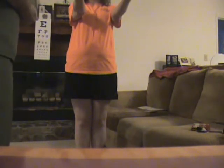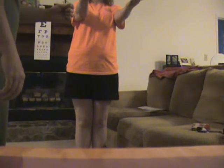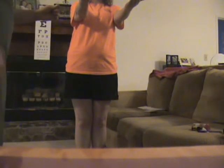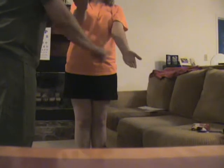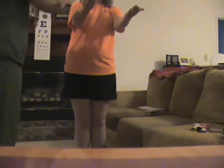Good. For this next one, what I want you to do is to hold out your arms, palms up. Extend your arms all the way out. Good. Now close your eyes. Good. Now keep them closed. Keep your arms extended straight out. Good. It's normal to see the arms come back slowly to the original position. That's good. You can have a seat.